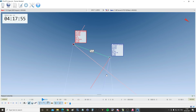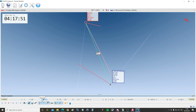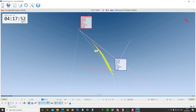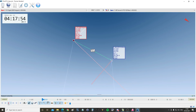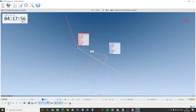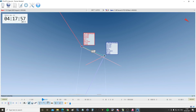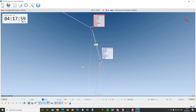Yeah, you see that? He rolls out a little bit and then he rolls back in. Could have been that. I'm not sure. Looks like he's trying to jink a little bit. Well, potentially that too. But I had that happen to me when I was flying the 14, where I would try to roll one way, but then pull side stick too hard, and then I'd start rolling the other way.